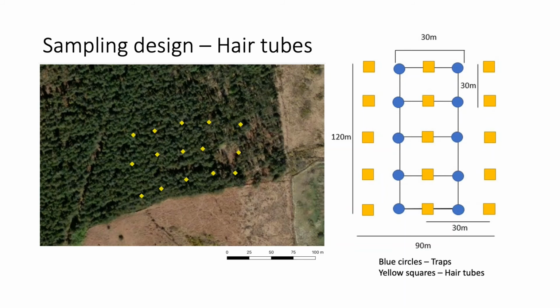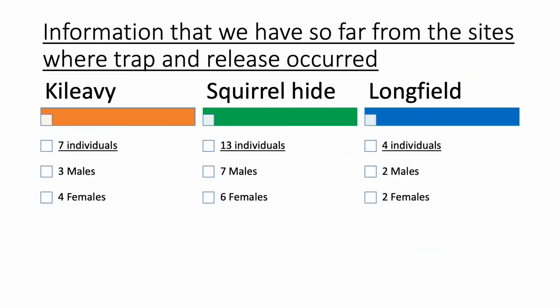The genetics work for this is still ongoing at the moment, but I have been able to get some information from the sites where our trap and release methods have occurred, based on numbers that we had there. So I have rough ideas of how many individuals are within some of the sites, and we can also look at the sex ratios, so how many males and females we have in each area.